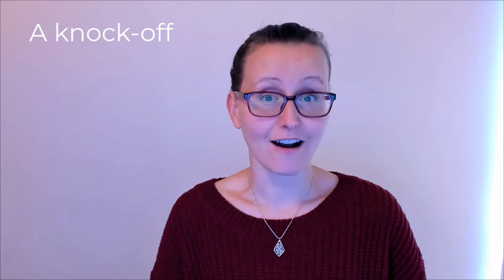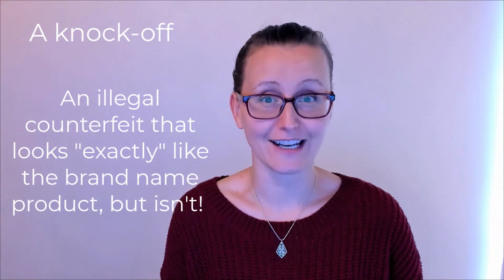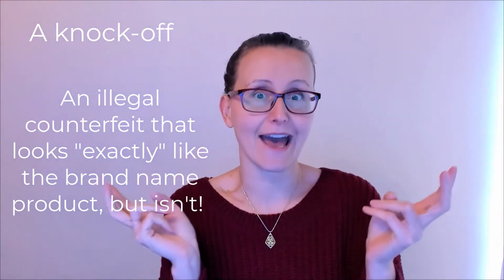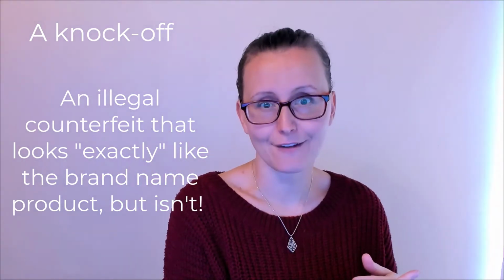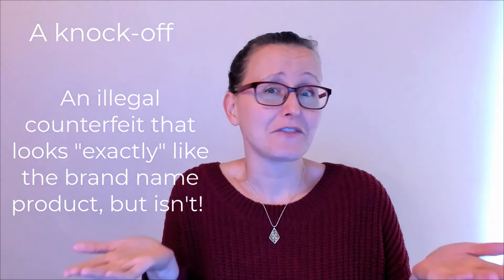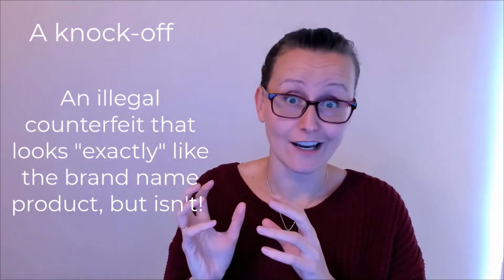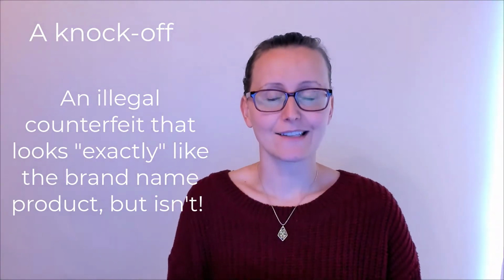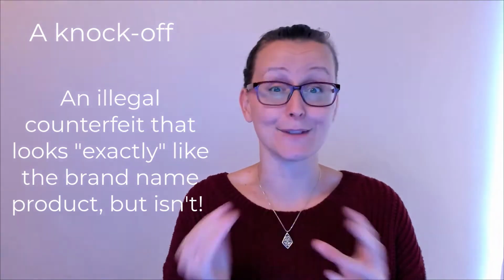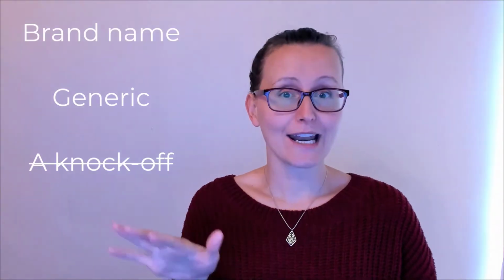Next, you have the knockoff version. Now, the knockoff version is sort of the illegal counterfeit version. So it is the Dolce & Gabbana or the Coach handbag that you buy on the street of New York City from somebody who is selling off of the sidewalk, and it's only $15. And you look at it and you go, made in China. No offense, China. It's a little bit of a stereotype, I know. But it's going to be one of those things that looks like the brand name and pretends to be the brand name, but of course is absolutely not. We're not going to really talk about knockoffs or counterfeits today, just talk about those brand names and generic words.